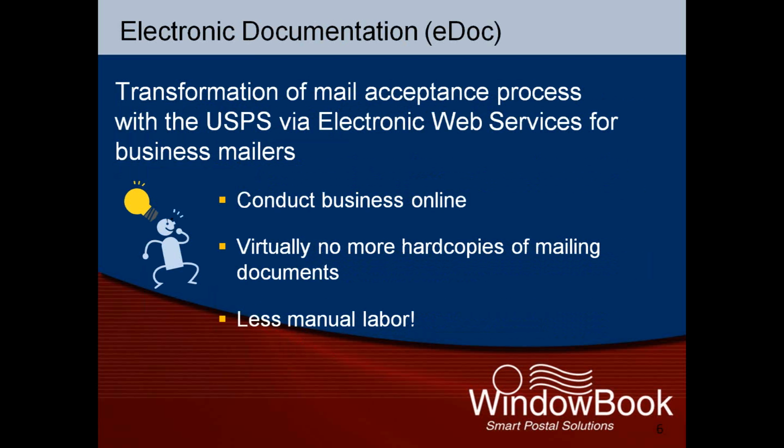So, what exactly is meant by the term electronic documentation, or eDoc? Essentially, this is the transformation of the mail acceptance process within the Postal Service from hard copy documentation to the submission of these documents via electronic web services for business mailers. It provides for postal business to be conducted online, with virtually no more hard copies of mailing documents. Not only is this beneficial for improved accuracy and accessibility of data to meet the SOX requirements, it has the added benefit of reduced manual labor, both by the Postal Service and mailers.